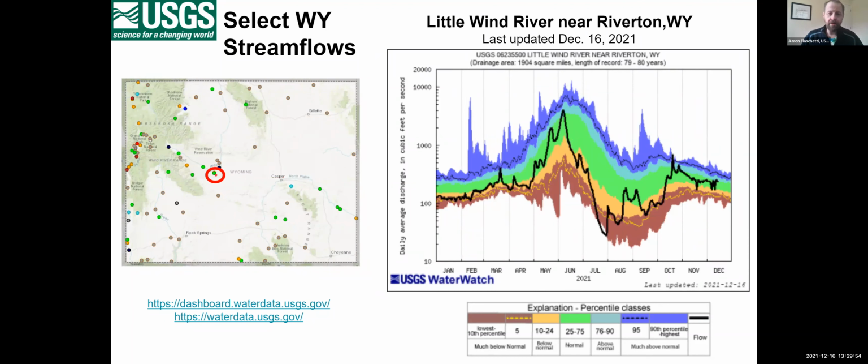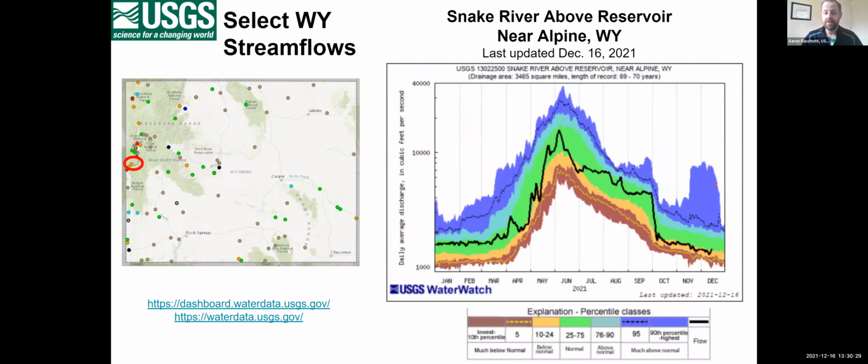Here at the Little Wind River near Riverton, coming into October, we saw a bump in flow from rain or melting snow, and then just a general trend here in normal conditions as we come into early December. So similar there, where we expect the flow to decrease with time as we come into the winter and probably stay about where it is as far as normal conditions. And then the next slide, please.